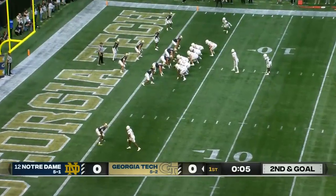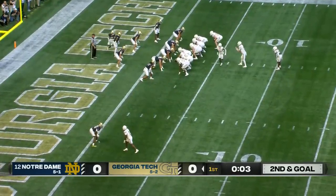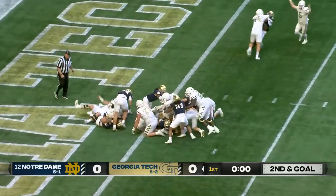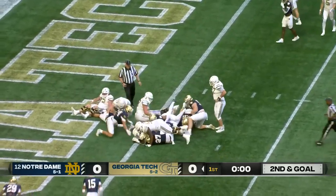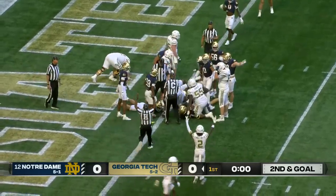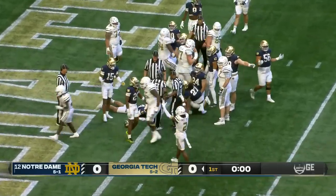Tech doesn't have to snap it before the end of the quarter. Let's see if they do. They will get the play off. Haynes gets another try. At the goal line, no signal as of yet. Officials coming in from each side. Did he lose the football? They rule it a touchdown.